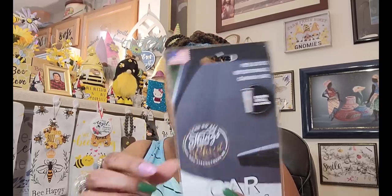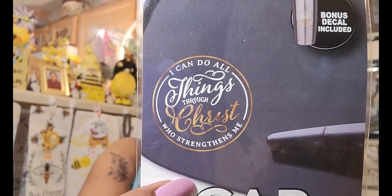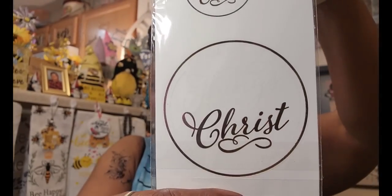But this one, this right here, you guys, this is so near and dear to my heart. She sent me a peel and stick repositional car wash safe car decal, and it comes with a bonus decal that you can put on your cup. So the bonus one says, I can do all things through Christ who strengthens me. Y'all know how I feel about that. And then on the other side, for the car, for the windows or wherever I want to stick it, it just says Christ. Oh my God, Marina, I love it, love it, love it. Thank you so much. My eyes just got so big when I saw this.